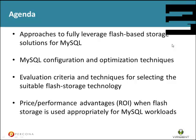And once customers have decided to deploy Flash-based storage, there is some level of tuning and optimization that is required on the MySQL side. Vadim will be talking about what these tuning parameters are.